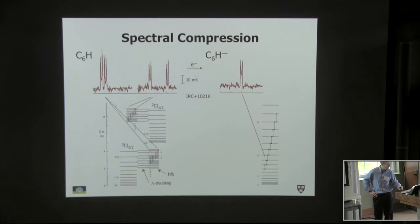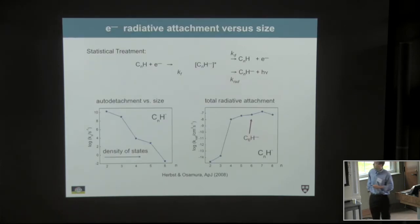In addition, you take a polar molecule and you make it even more polar upon electron attachment. The calculated dipole moment is about 5.6 debye for the radical, and about 8 debye for the anion. Detection sensitivity in space goes as the square of the dipole moment, so that's another factor of 2, meaning roughly a factor of 10 enhancement upon electron attachment, which obviously helps very much detection in space and in the laboratory as well.